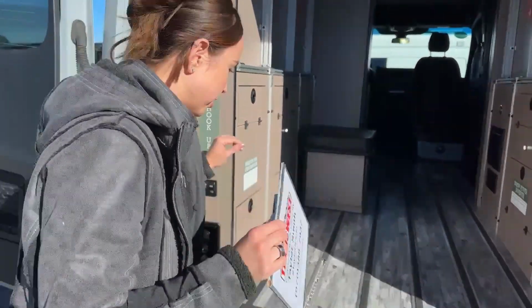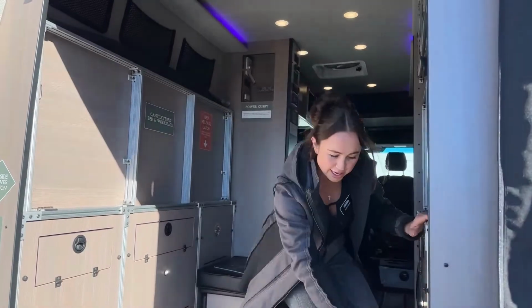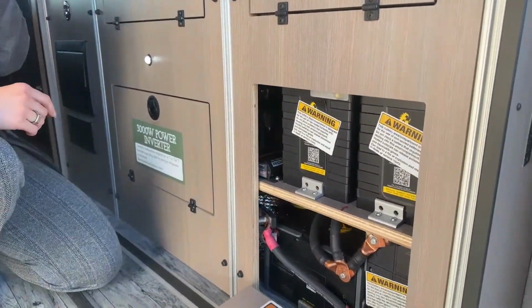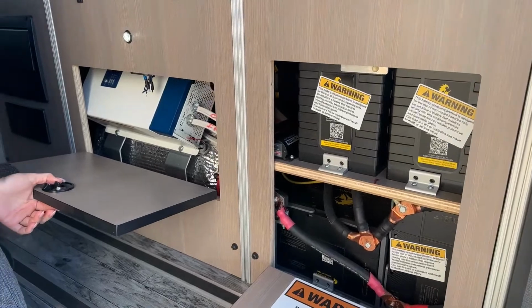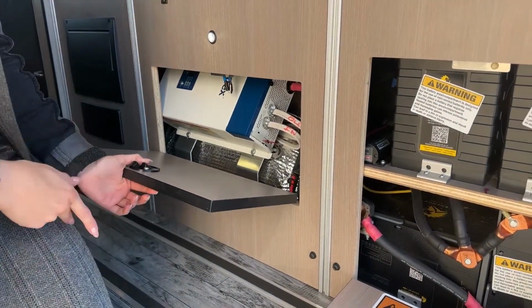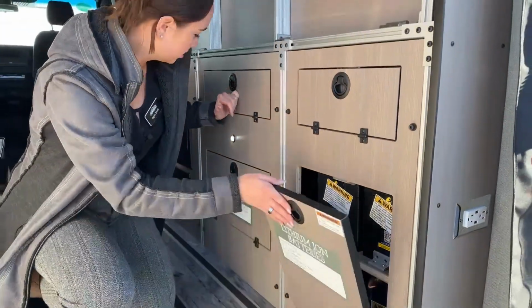Alrighty, now I'll go ahead and jump up here just to show you guys. This is where our lithium-ion batteries are. So you can see we have a total of 4. And then we have our 3,000 watt inverter right here. So a bigger, beefier inverter to give you longer lasting battery charge while you're out and about.